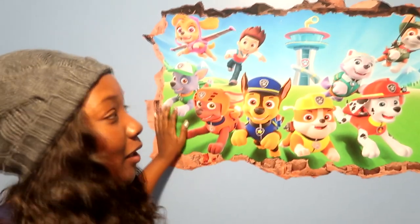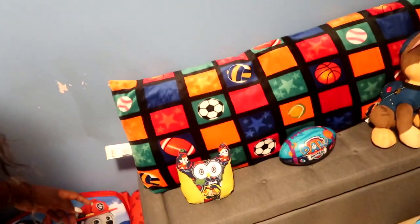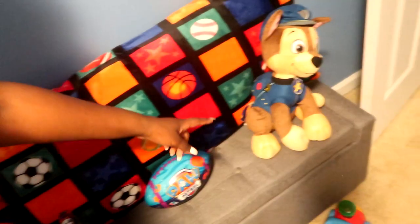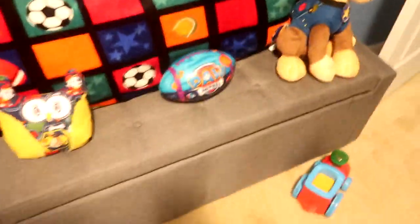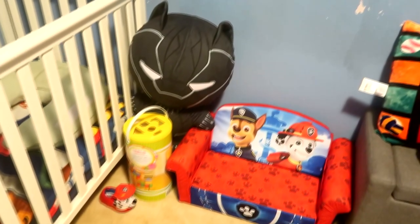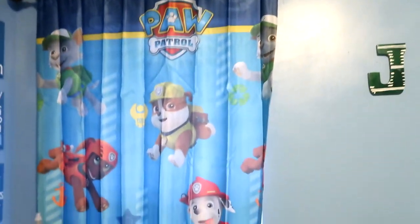I just put this up. This is a 3D poster that I got off eBay or Amazon, one of them. But it's a 3D poster. And then I have a pillow right here. Paw Patrol football and Chase. And then this is his toy chest right there. And then I have the seat, his little chair that he can sit in, and Black Panther, of course. And then the bed with his name that I didn't take down. And then we have the trash can, his potty, another toy, and the curtains.